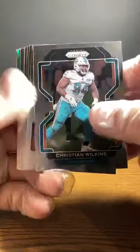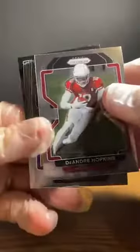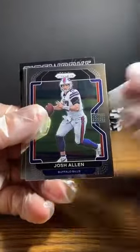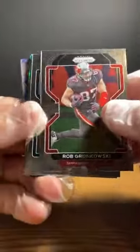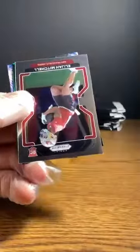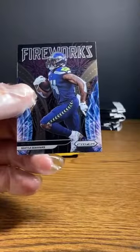Ooh, the Buckeyes. Yeah, they didn't play them, I think, for Christian Wilkins, DeAndre Hopkins, Irv Smith Jr., yeah, the Buckeyes are always good. Corey Littleton. Josh Allen. Rob Gronkowski. Brian Dawkins. Here's Lamar Jackson. Our rookie is going to be Elijah Mitchell. Let's get your teammate. Come on. David Montgomery, Green Prizm. And fireworks of DK Metcalf.